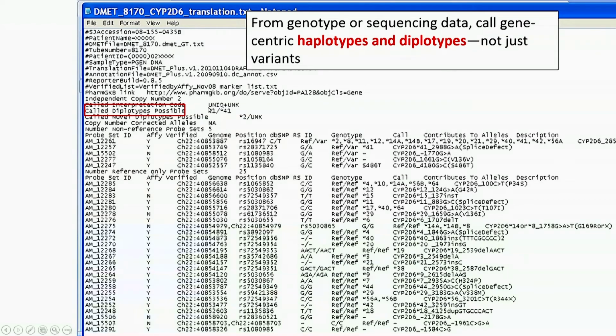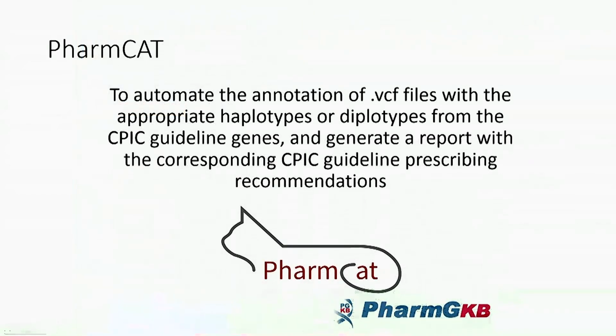Now at St. Jude, we've been using the DMET array for several years, and the software associated with these arrays is very helpful. Every row is an individual variant position, but it does come up with a called diplotype based on the likely frequencies and phasing of the variants that are present in the genome. And we've checked, and that phasing works very well in the AFI software.